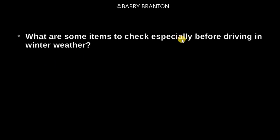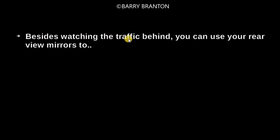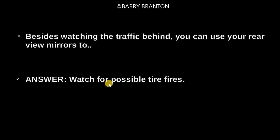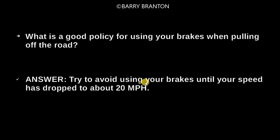What are some items to check, especially before driving in winter weather? The coolant level, the windshield washer level, and the antifreeze level. Besides watching the traffic behind you, you can use your rear view mirrors to watch for possible tire fires. What is a good policy for using your brakes when pulling off the road? Try to avoid using your brakes until your speed has dropped to about 20 miles per hour.